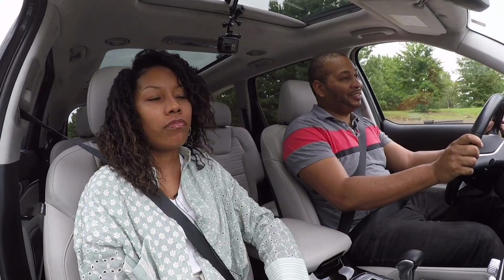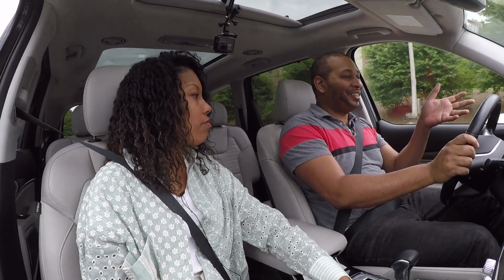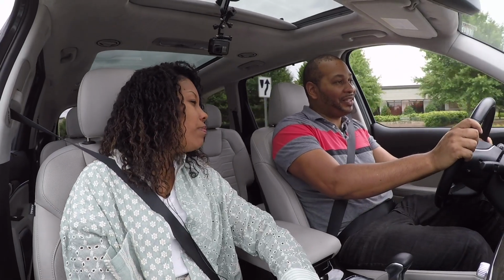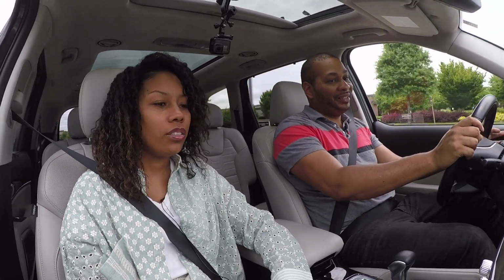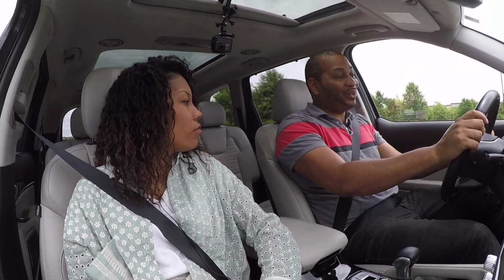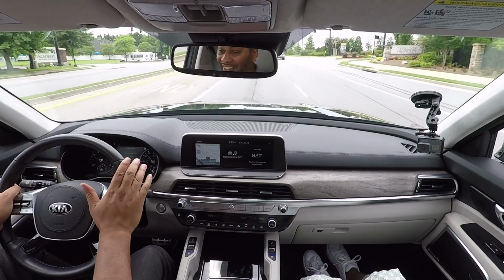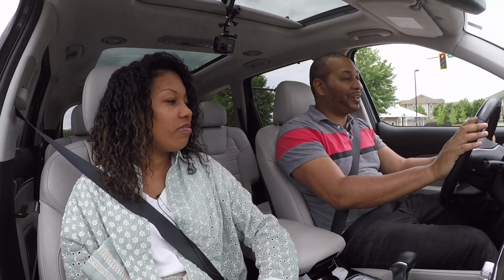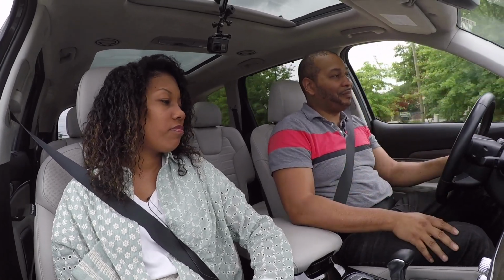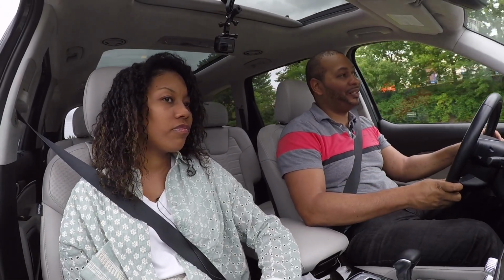So this is a nice ride. It's got everything you can want. You have a head-up display system here, telling you how fast you're going. It's nice and large. I don't think they left any box unchecked on this vehicle. If you're in the market for an SUV and you haven't heard about the Telluride, you must be living underneath a rock, because this is one of the hottest SUVs out right now. So if you're looking for an SUV, definitely go check out the Kia Telluride. This is one of the best looking ones in my opinion, and it offers a lot at a reasonable price point. Isha, any closing thoughts?